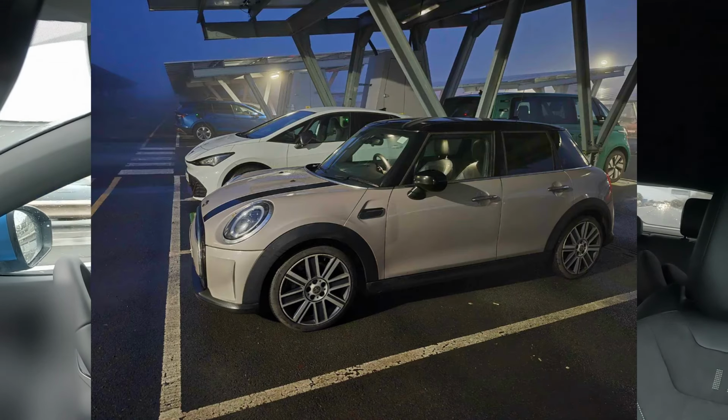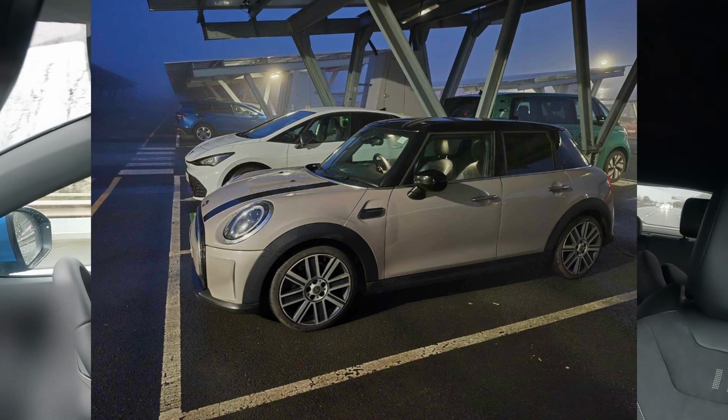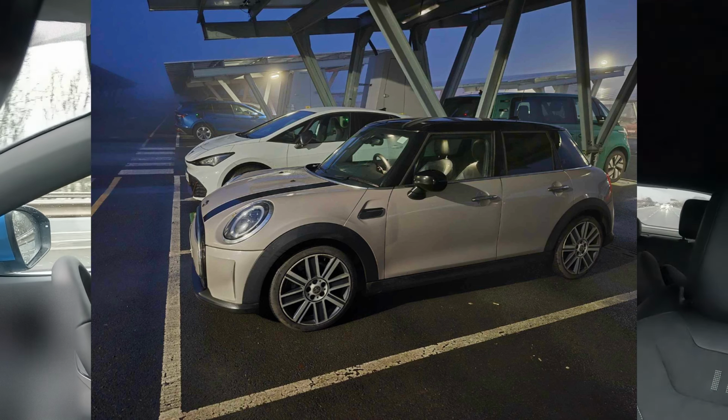Now, hilariously, it was a 2022 Mini Cooper exclusive, 5-door and in metallic beige. It had heated leather seats, and yeah, it was.